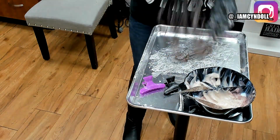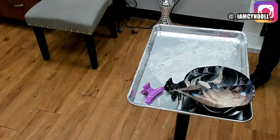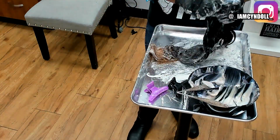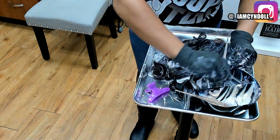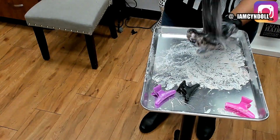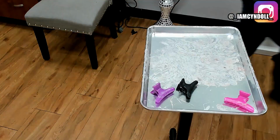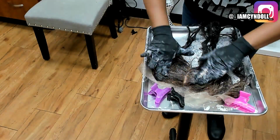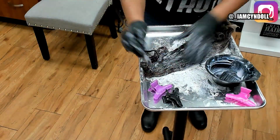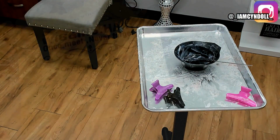Right now I am finishing up putting all of this color on, and then I'm going back to the other bundle and putting that darkest color, which is the 6, at the root, just to make sure everything evens out and to make sure all of these bundles coexist with each other. So like I said, the two 24 inch bundles are exactly the same, and then the other 24 inch bundle is a mixture of everything, as well as the frontal. So yes, you guys, that is pretty much it.